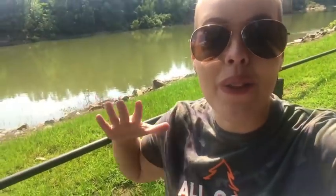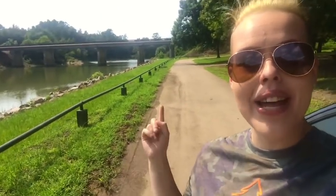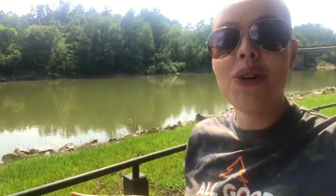Along the way, I found this really awesome Corps of Engineers campsite, and while it's not exactly where I want to be in Arkansas, I came to check it out. As you can see, there's a highway that I exited off of right there, and then you come down and it has about 10 campsites right here on this awesome river. So it's pretty cool, it's really quiet. They have some really nice campsites.